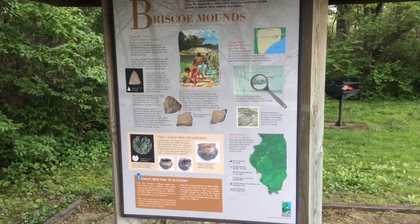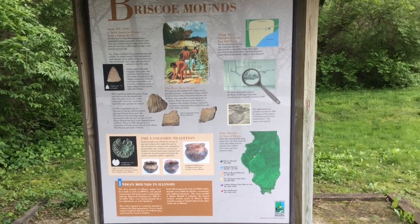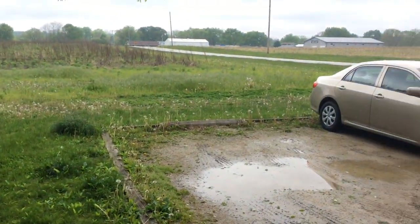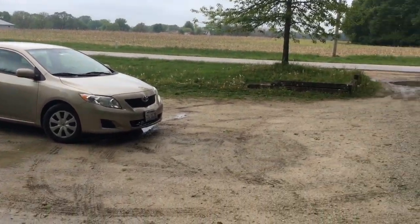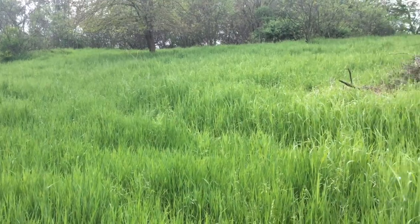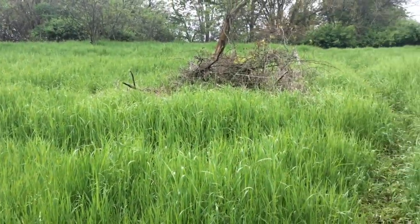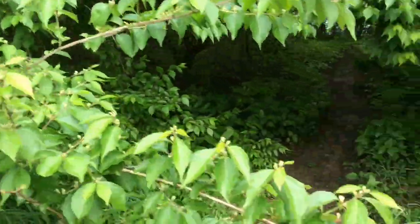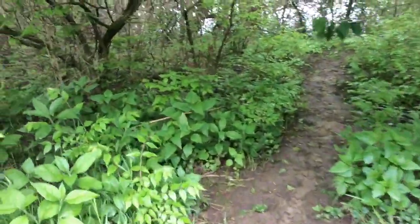About 10 miles east of downtown Morris was a Native American burial site known as Briscoe Mounds. Decided to check it out on my way home. As you can see, massive crowds here, huge parking lot. And as I entered the actual area, I don't know if this was the mound or not, there really wasn't anything marked. The river had flooded with all of the rain this past week.